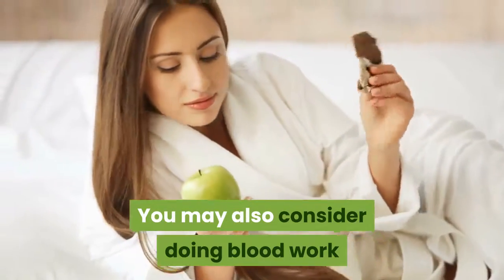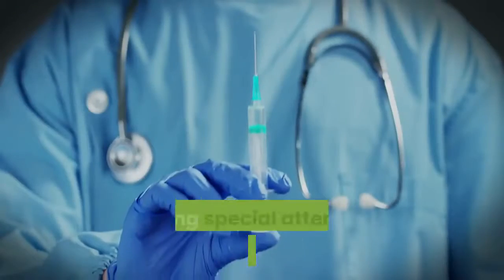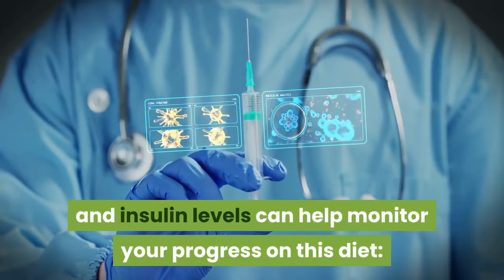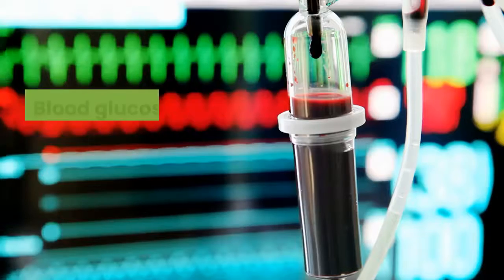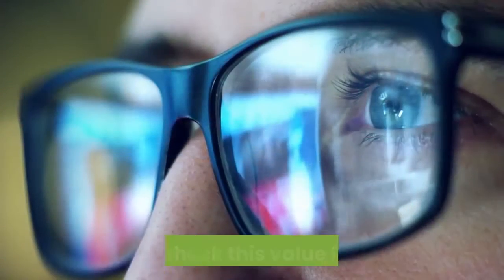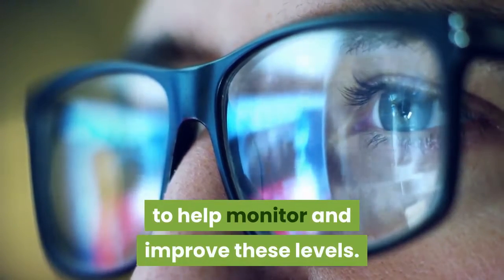You may also consider doing blood work before starting the ketogenic diet. Paying special attention to blood glucose and insulin levels can help monitor your progress on this diet. Blood glucose levels. You may have had your blood sugar checked before. Diabetics check this value frequently to help monitor and improve these levels.